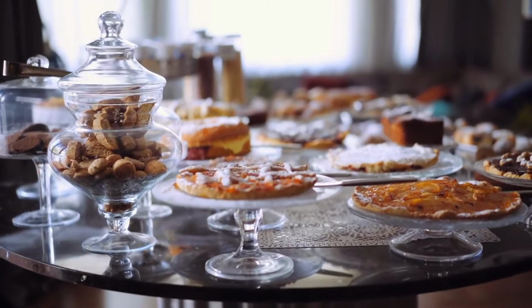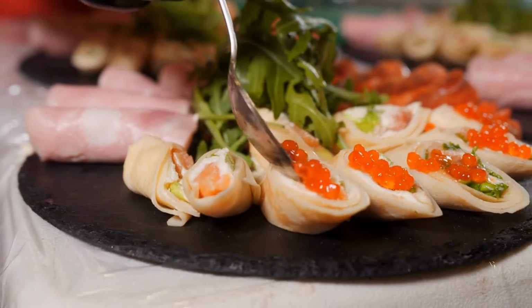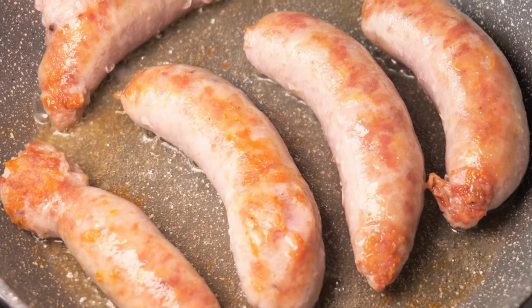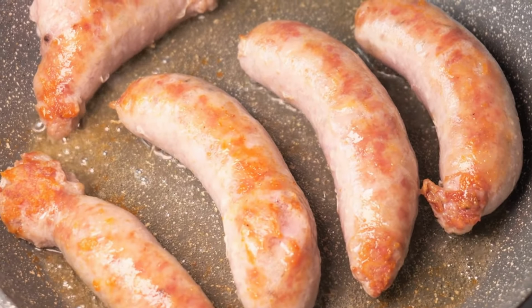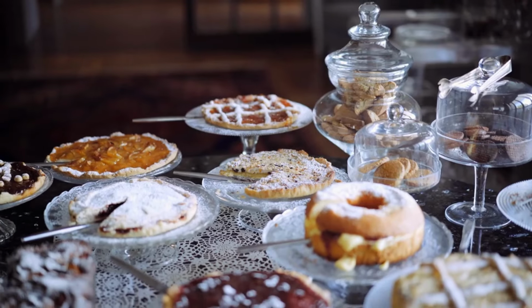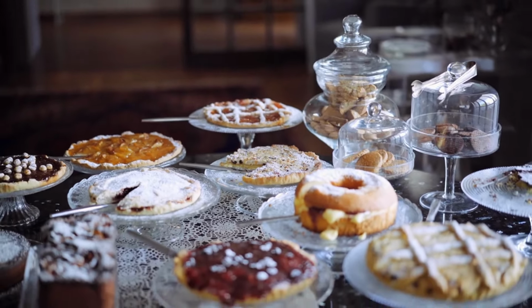Speaking of delicacies, no visit to Berchtesgaden is complete without indulging in some traditional Bavarian cuisine. From hearty sausages and pretzels to delicious cheeses and, of course, a pint of local beer. The culinary delights of this region are sure to satisfy your taste buds.